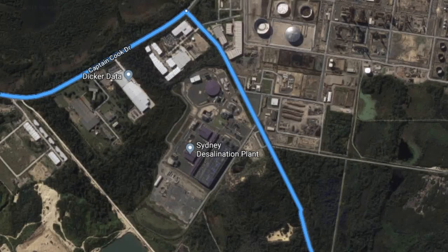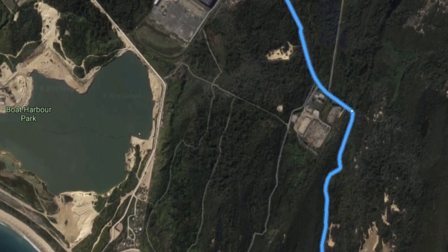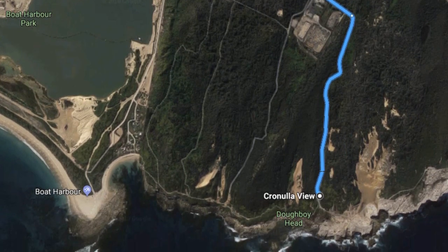To get to Potter's Point or Cronulla View, as listed on Google Maps, drive on Captain Cook Drive, turn right on Sir Joseph Banks Drive, drive past the Sydney Desalination Plant, and drive right down to the end of Sir Joseph Banks Drive. At the end of the road, you'll see slightly to your right a small narrow road which takes you to the lookout.